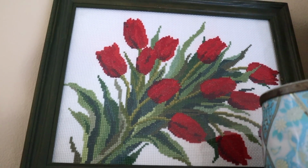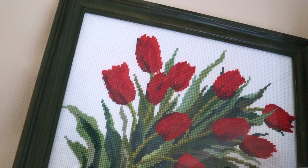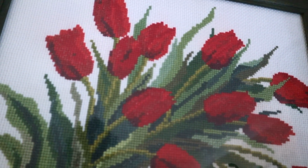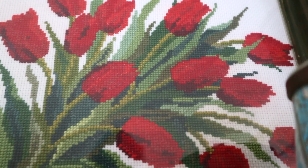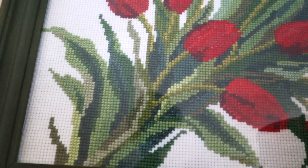So to have things either that you make yourself or you purchase that someone else made really adds to that overall feel. I've really enjoyed looking for vintage embroidery or cross-stitch pieces. I found one at an estate sale for just $1 that I absolutely love. It has become probably my most favorite piece of art in the home, and it's tulips that are cross-stitched here, and the bold red and green is gorgeous year-round.